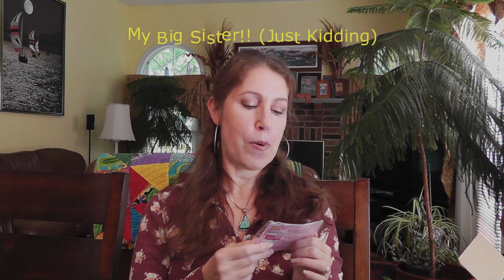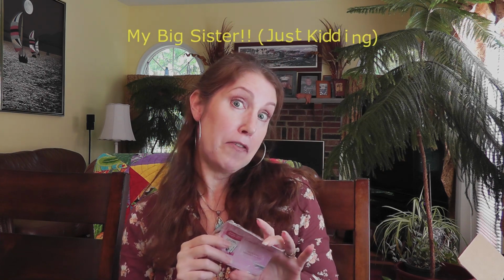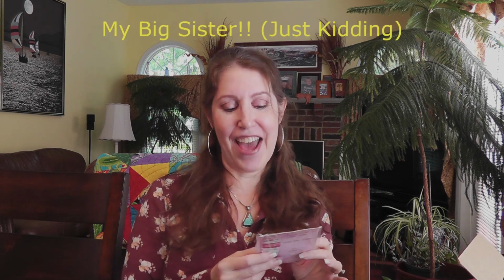I also got a sample size of Monostat Care. It's chafing relief powder gel. I don't have chafing problems, so I will probably give this to somebody in my family who I think might have chafing problems. It's nice to have in case you do have those problems or know someone you can give it to.